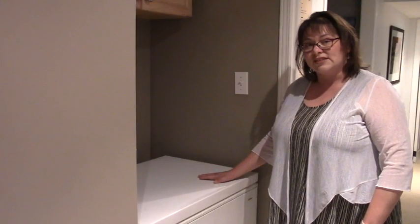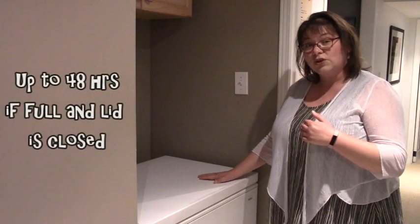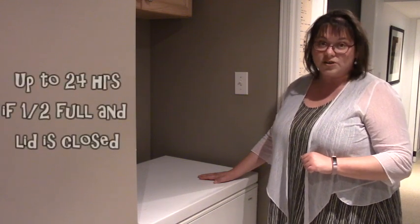Chest freezers such as this will keep food frozen for up to 48 hours if it's full and the lid remains closed. If the freezer is only half full, that number drops down to 24 hours.